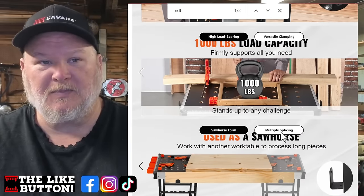But at the end of the day, MDF is an excellent product and it has its uses. I don't know if mobile workbenches are really where it's going to get you the best bang for the buck, because I just assume that if not through humidity, contamination, or knocking it around, at some point moisture is going to get into it. And at that point, it's just done for. And this is $140, with a 10% off coupon on top of that.